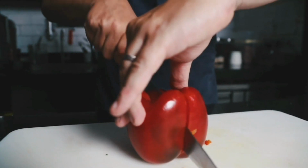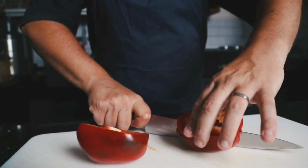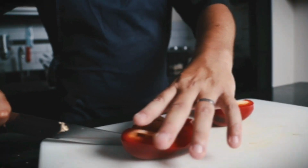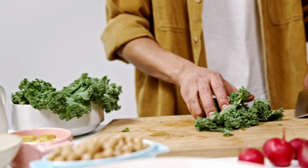Capsicum side effects. Some of the negative effects of capsicum consumption include: sensitive people are more likely to have allergic reactions. Excessive consumption of capsicum can cause stomach pain and gastric irritation. Sweating excessively and a runny nose.